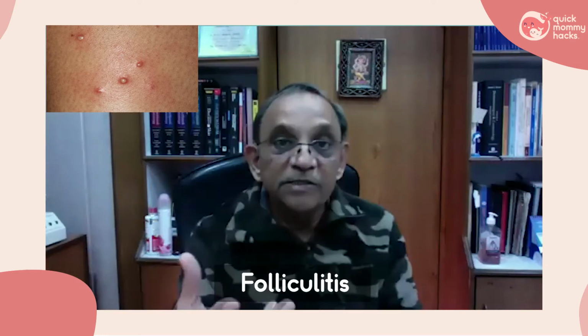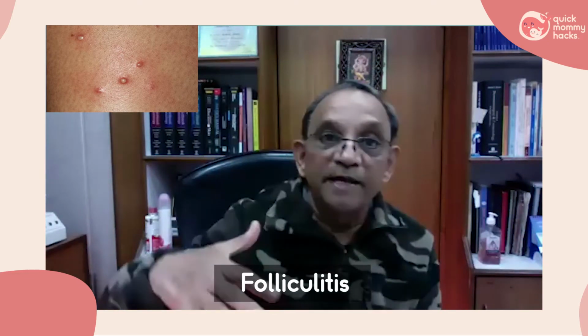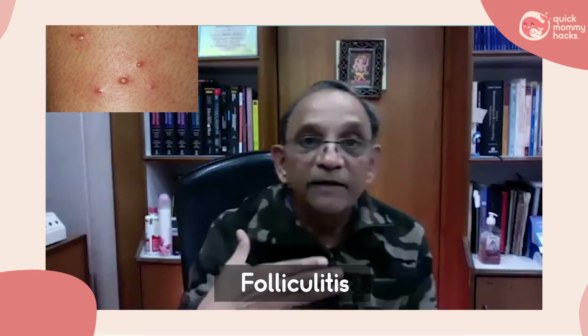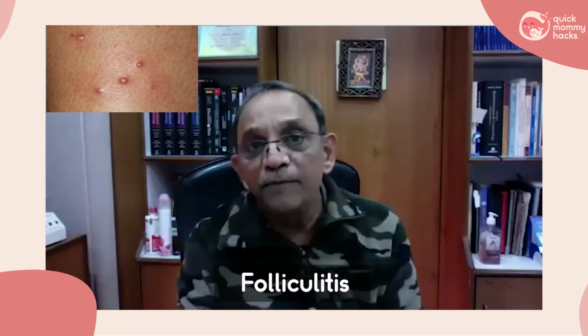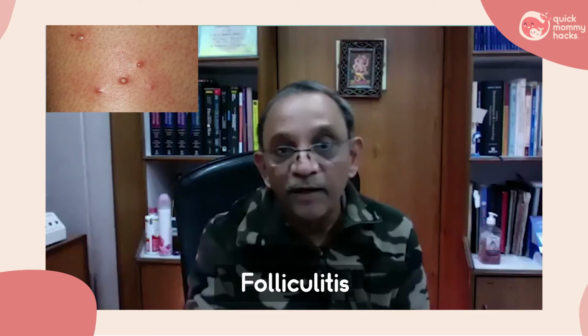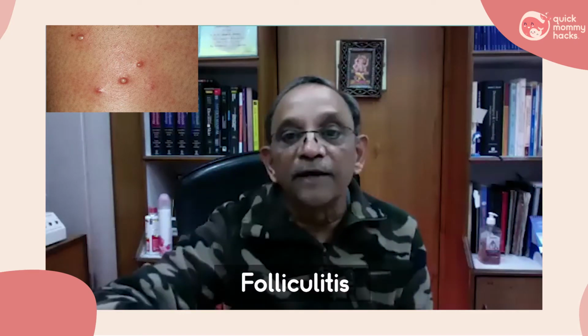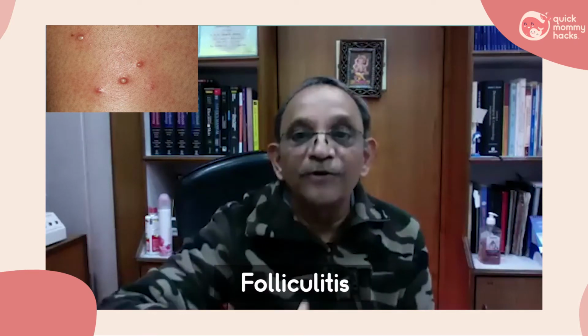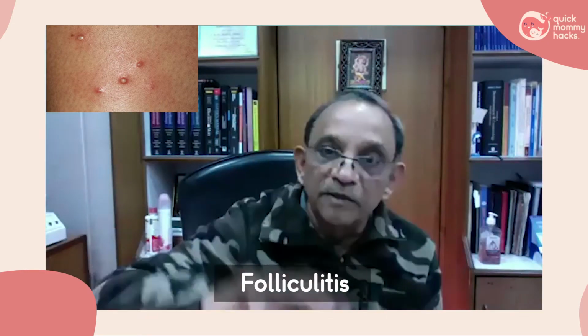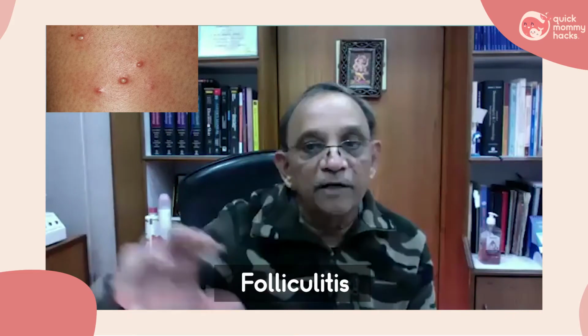Of course, the infection is because of the resident bacteria in the skin, which becomes pathogenic at that time. And it can be treated simply by local antibiotics and guiding the parents. And if you must apply oil, then apply in the direction of the hair. Then folliculitis will not happen. Folliculitis is not restricted to the child or neonates. It can occur at any age, and the cause is usually the massage.